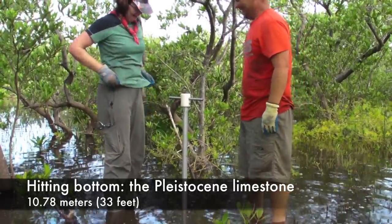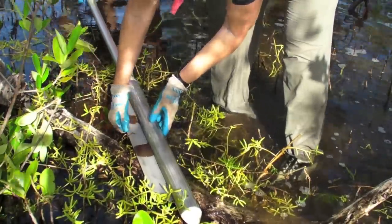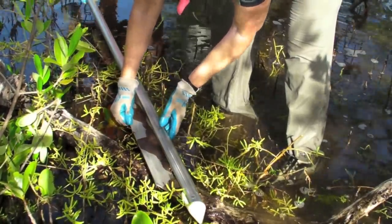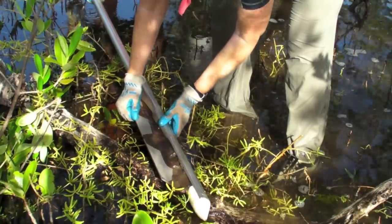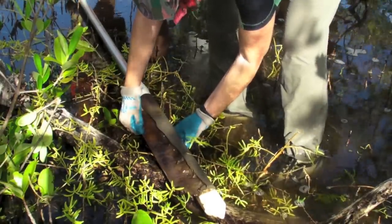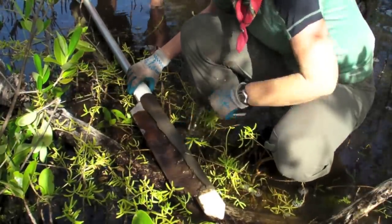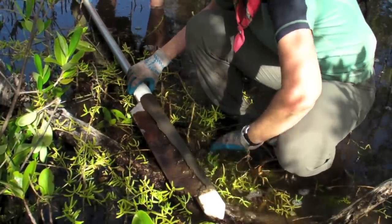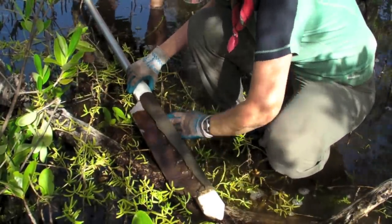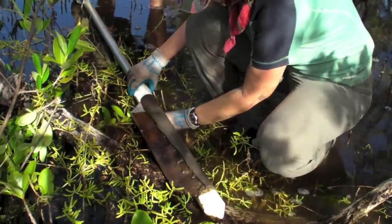Good call. Okay. All right. Look at that. Keep going. Look at that. What do you want me to do? Just hold it. Okay. Wow. What is it? Is that a leaf? It looks leaf-like. That's new. Yes.